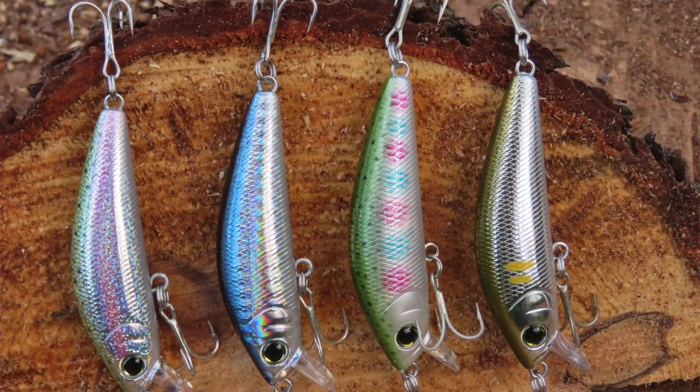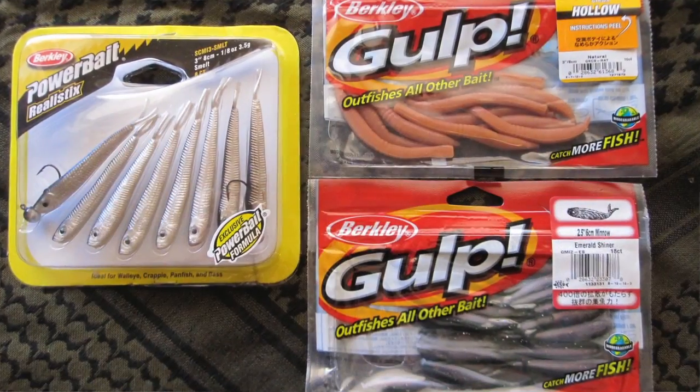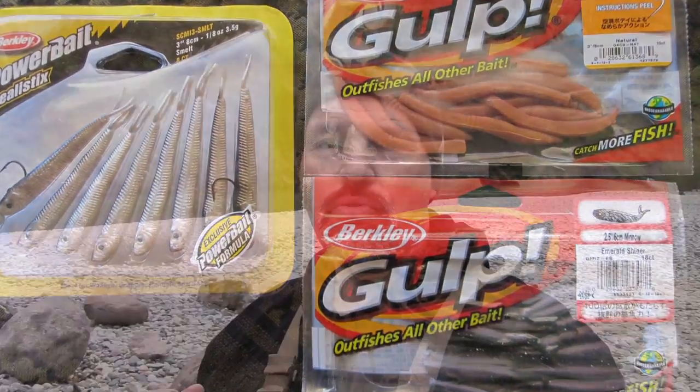So one day it's all about speed. It's all about pulling spoons, Rapalas, other minnow baits, pulling them quickly, covering ground, staying shallow. When that pattern's not occurring, it's time to slow down, break out the soft plastics, the Arctic fox flies, and some spoons that you can run a little bit slower. You have to mess around with the fish a little bit to determine what they want from day to day, but the rewards are incredible.